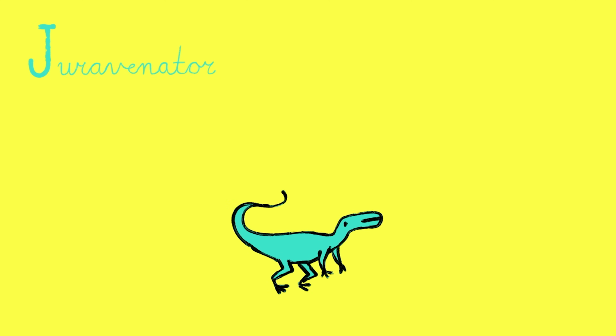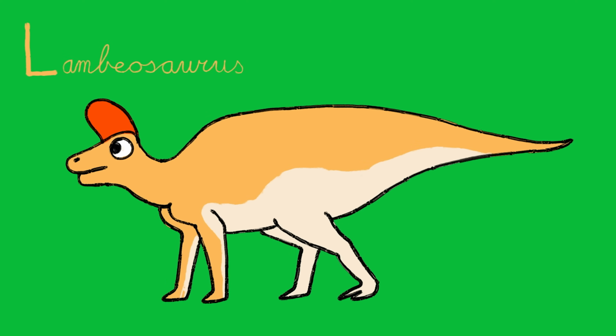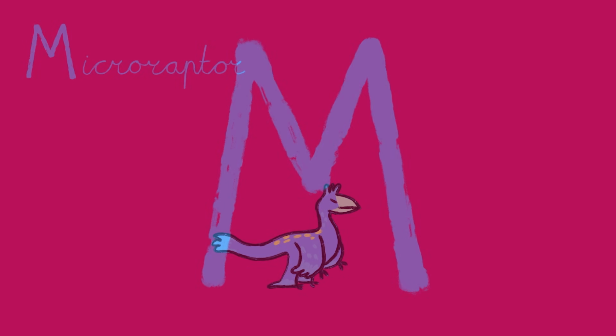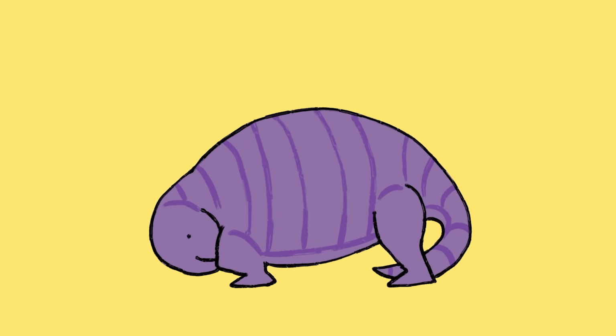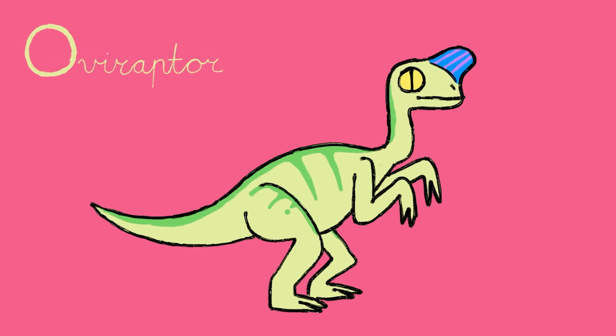J. Giraffinator. K. Kronosaurus. L. Lembiosaurus. M. Microraptor. N. Nodosaurus. O. Oviraptor.